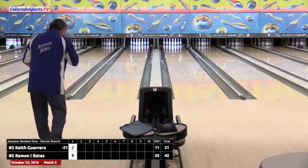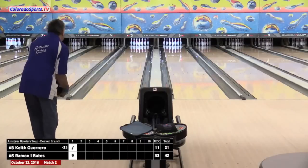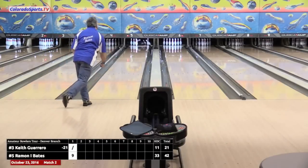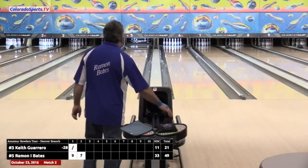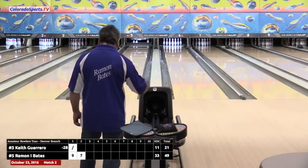Ramon's been good on this left side. Yeah, he has. He really has. He leaked it a little bit. Will have come back. No. Nope. 2-4-10. He's got the hold in there. He's got to trust it like he did the first game. Now when he tried to leak out a little bit, there's just no response. I think he's bowling tight right now.